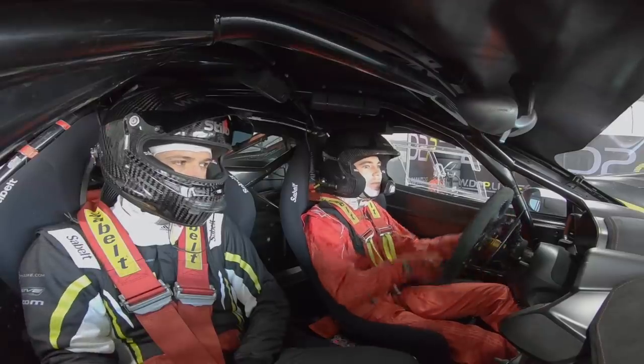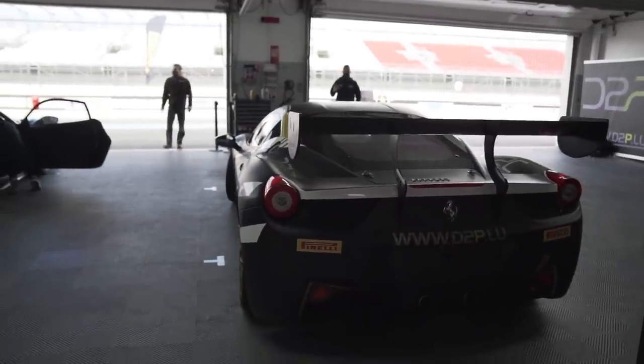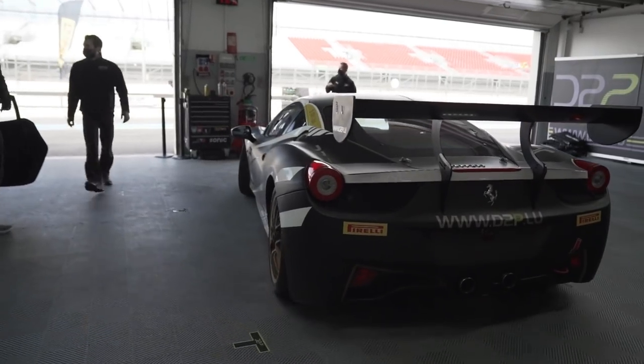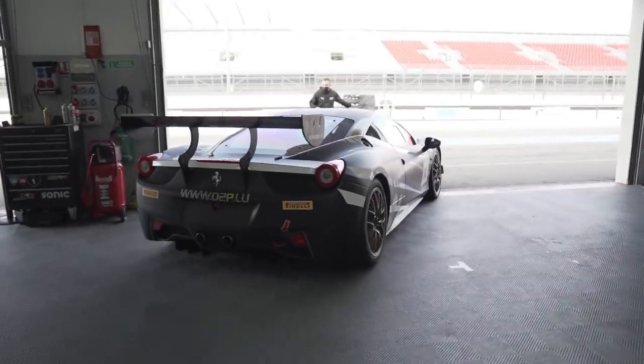At this point, you can probably see on my face, I'm very concentrated. A little bit scared, because there's always a little bit of risk as well when you're going out on track. But taking the car out, the sound of this thing is nuts. Listen to just even me pulling out of the pit lane.